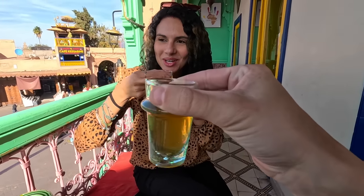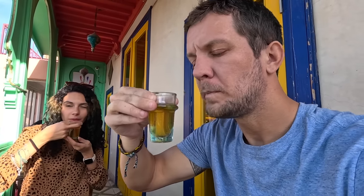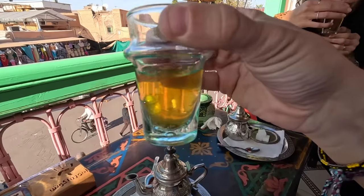Ow. Yeah, the glass is kind of hot. Yeah, definitely a strong mint taste. Not super strong though. No, it's very good. I love it. And I think I don't need sugar on it. I like it without sugar. Yeah, so it is a green tea that they mix with the mint, I think. That's why it's quite clear.